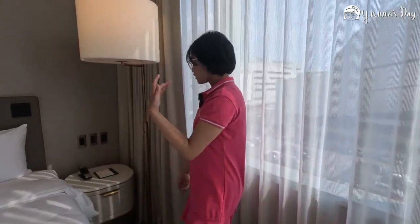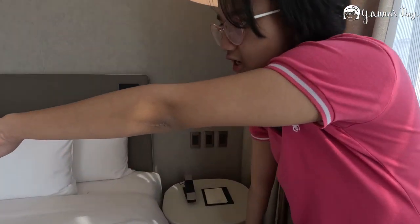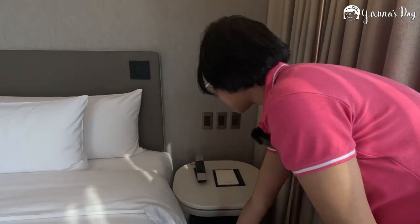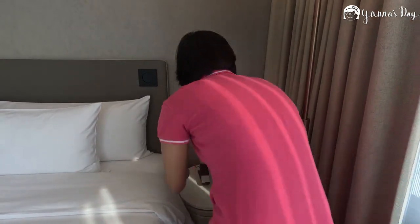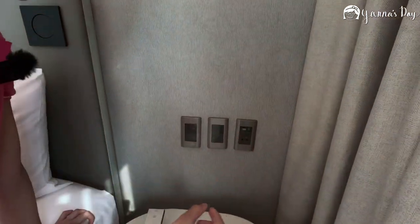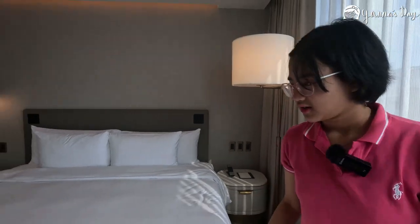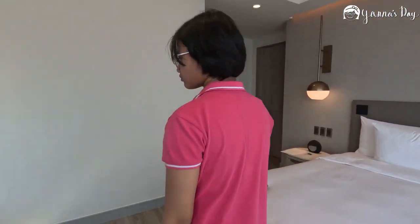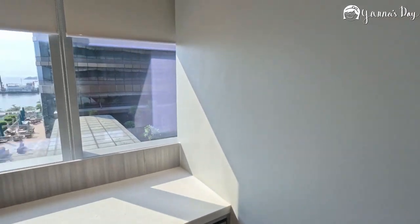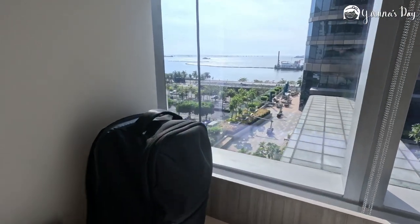And here are the bedside tables. There's actually a flashlight on the other side of the drawers, and a lot of cables. Here, instead of using the plug, you can put the USB or whatever you call that. Very cool. There's a lamp here too. Okay, let's go over here. This is just where we can put our bags. And another beautiful view.